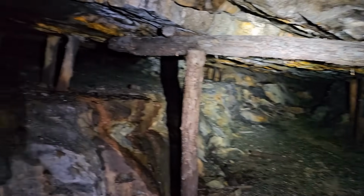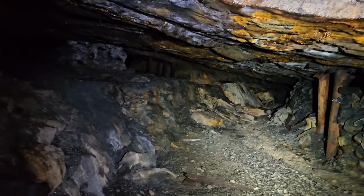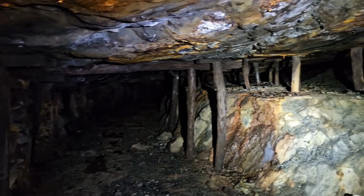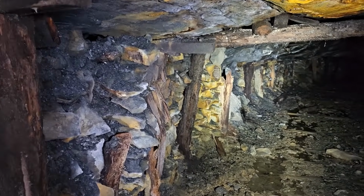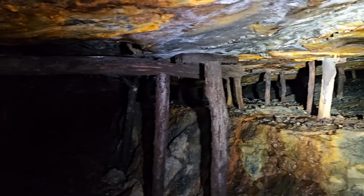Gorgeous. Come on. One last look at this beautiful thing. I wish I could just keep my mouth shut and let the place speak for itself, but it's just so hard to, man.